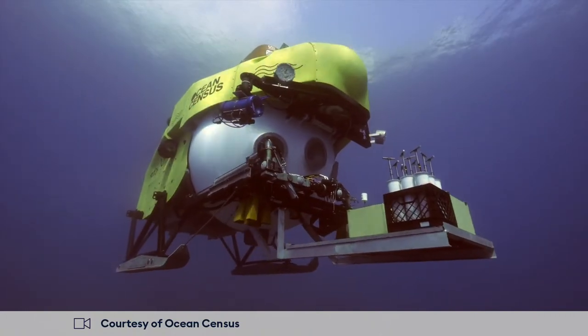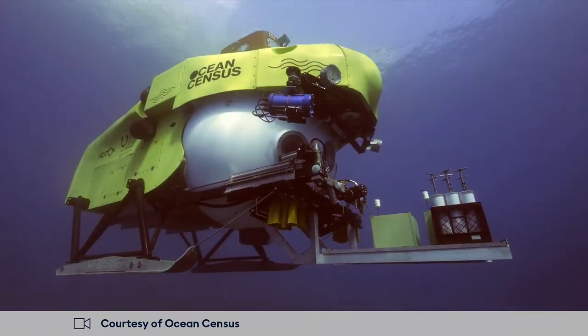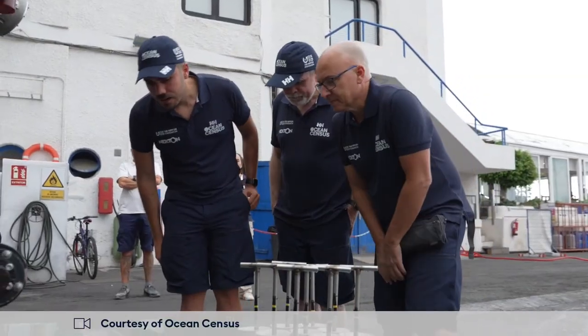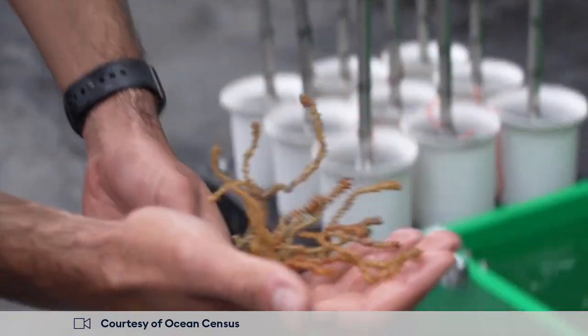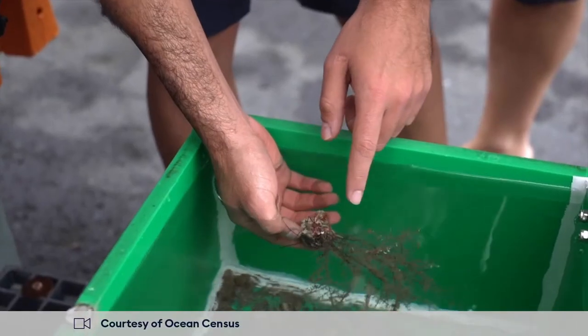And that's quite a delicate process. It requires a lot of skill for the pilot to maneuver the submersible up to an organism, an animal, and then to delicately pick it with the manipulator. Some submersibles have what are called slurp guns, which is like an underwater vacuum cleaner, which we can use to hoover up animals like crabs and snails.